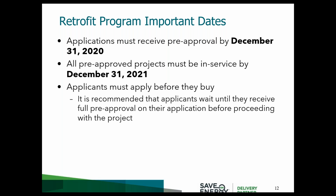No. Sorry, I kind of misspoke on the first one. No, the program requires that an application must be submitted prior to purchasing equipment. So you can move forward with a project after your application has been submitted and before pre-approval, but you are doing so at your own risk.